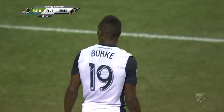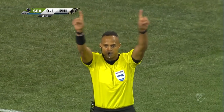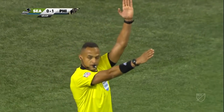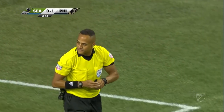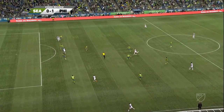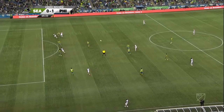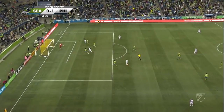Yep. Usually when they look at it that quickly, yes, goal kick. Offside. And you look in the replay, the referee's got it correct. You've got to go back just a little bit further to when the ball was played. Right there, there's a good chance. You see that line that he very easily could be half a body offside. It could be a huge break for the Sounders.